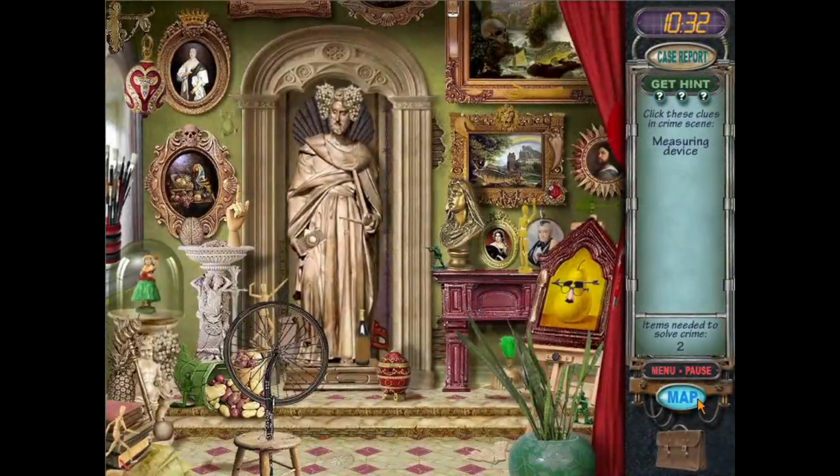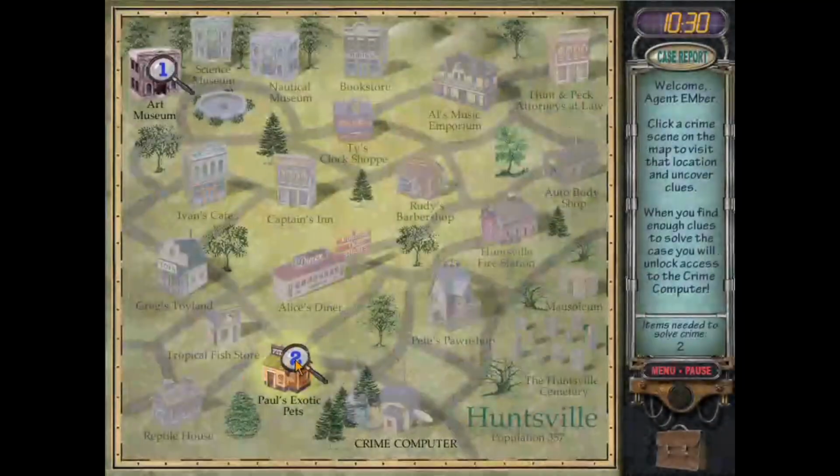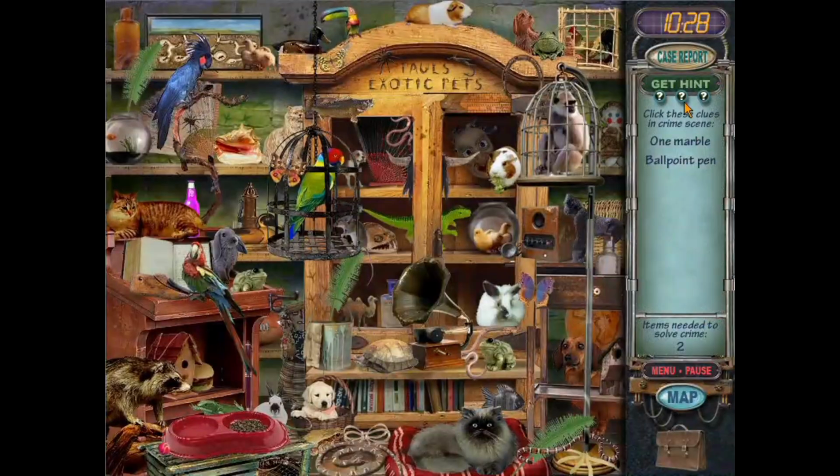So let's go back to the art museum. We only need a measuring device. No, we decided not to bother with that. So instead we're going to get a hint for the marble and the ballpoint pen. There's the marble. And are we going to get a hint for the pen? Yes, we are. There we go.